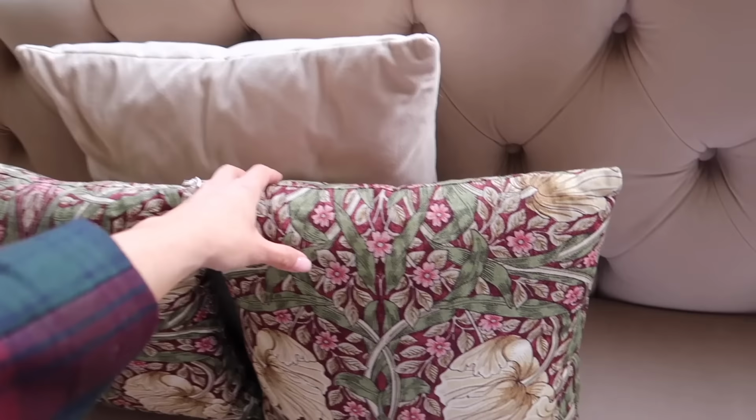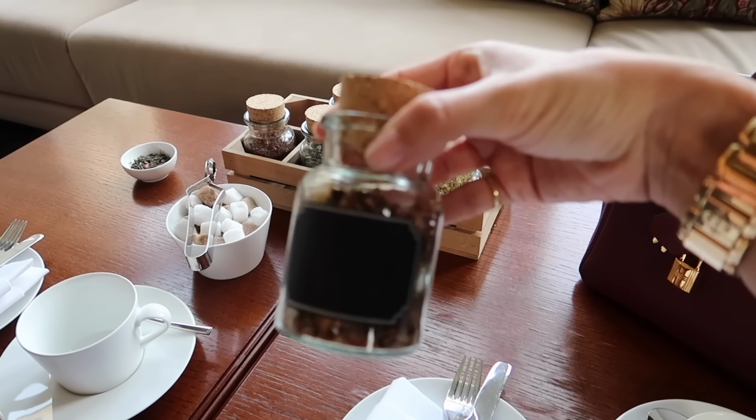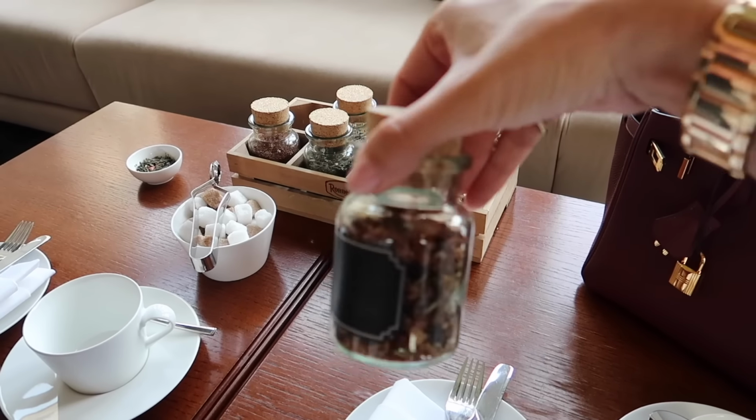Just ready to have afternoon tea, and I'm going to be trying a tea that I have never tried before. You're going to completely understand why I was attracted to it, but it's called Granny's Garden, and when I smelt it, it almost smells like toffee when you get the first notes, but it's like vanilla, lots of berries in there. So I'm going to start off on that one, and then I'll probably go to my fail-safe Earl Grey.